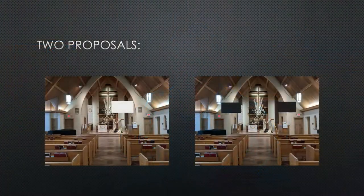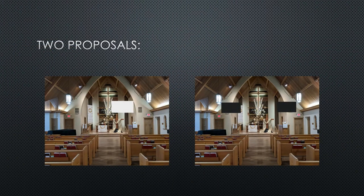So here's some information about what we're looking to do here at Christ Lutheran Church in our sanctuary. Like I said, we put forth two proposals at the Zoom meeting we had. The one on the left we'll call Proposal A, and the one on the right Proposal B. The one on the left is a 110-inch screen mounted on a swing arm that would fold away with a projector mounted on the front wall.